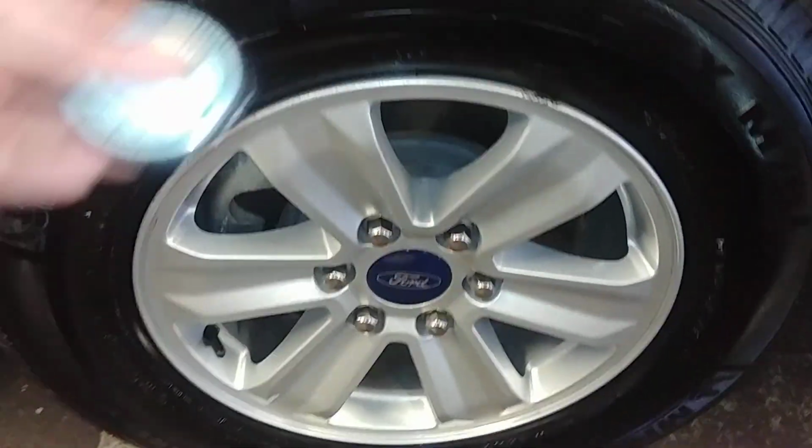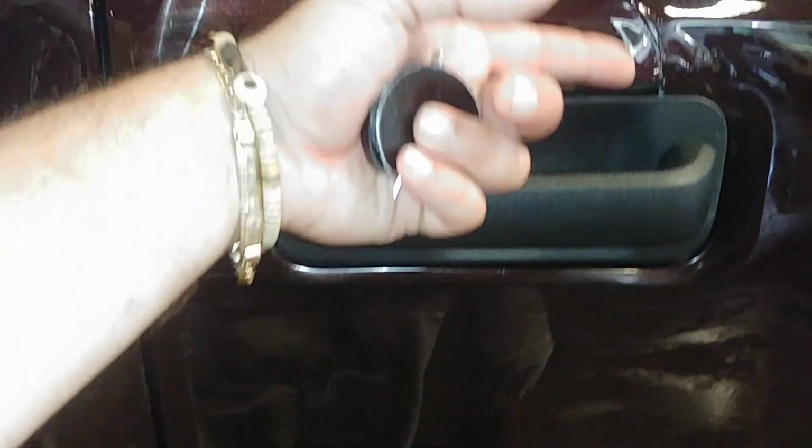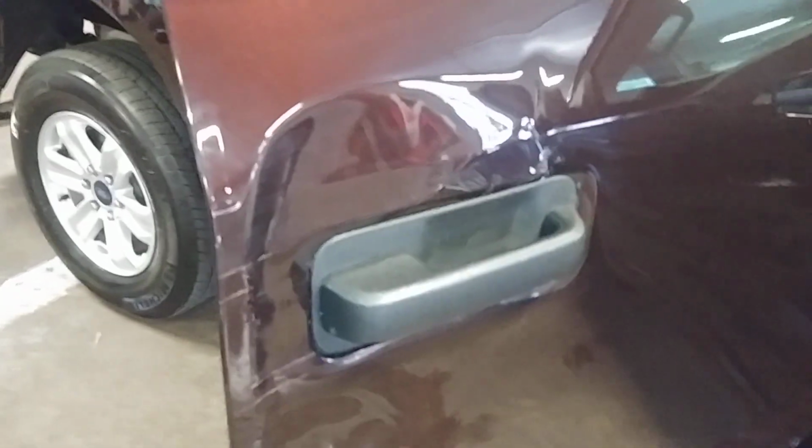Here's a rear passenger steel wheel, the entire alloy wheel. Tire dirt is over 8-30 seconds. This door does have some damage here. Paint off, about 9 inches. And on the sail panel, about 6 inches here, from here to here. Look at it again. This is what it looks like, about 9 inches right on this panel here.